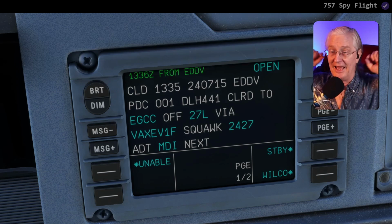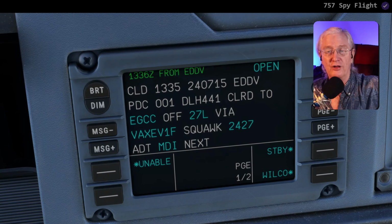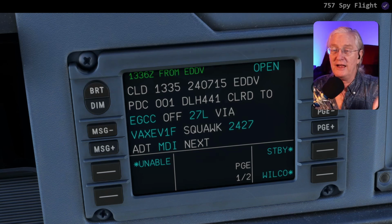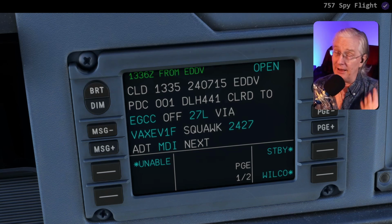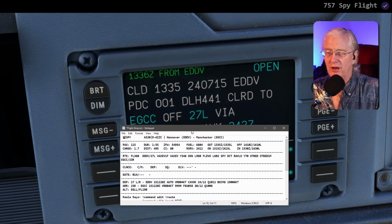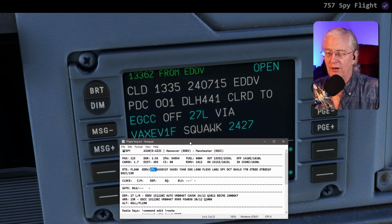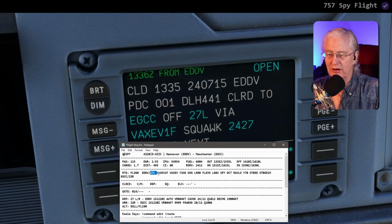And again, we didn't have to stand in line while 20 other people are trying to get their clearance from ATC. This really is great for VATSIM, and I've got to imagine that this is awesome in the real world of aviation too. So our clearance says we're going to be departing off of runway 27 left. So get your notes over here. Oh, look at that, 27 left, just like we filed. Via the VAXEV 1 Foxtrot, just like we filed. How about that? Squawk is 2427.